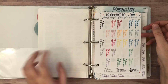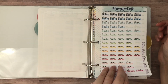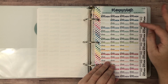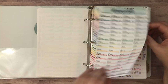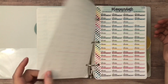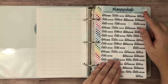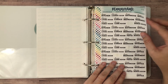Clean the closet stickers, kitchen, bathrooms, and fridge. And then just a generic clean house, clean playroom, clean kitchen. And I like these because she mixed the two fonts, more of a scripty style with the simple font. Clean bathrooms, office, bedroom, family room, basement, garage. And then if you don't want specific sheets like these, this sheet S44 has all of those in the black font, just a mixed sheet, so you could totally get just this sheet.